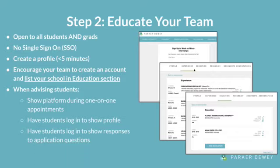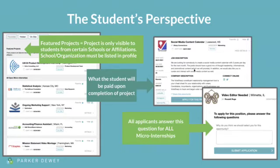If they've applied to projects, have them log in so that they can see what their application responses look like. You might find that they could add a few more details, be a little more specific about their project, how they answered the short answer questions, or maybe they need to work more carefully at editing their project examples or their responses and so on. So that you're aware, this is what it looks like from the student's perspective.